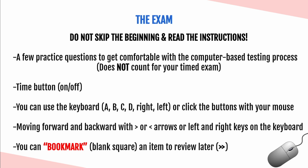It will then save it so that you can fast forward through your unanswered or bookmarked questions later instead of having to scroll through every single question to try to find it again. Keep an eye out for the information in the instructions regarding the bookmark button, but it should be a blank square next to the time button.